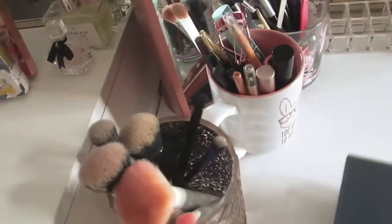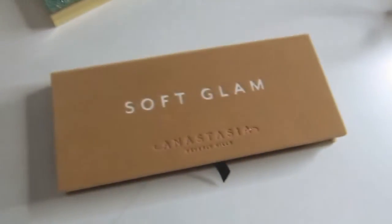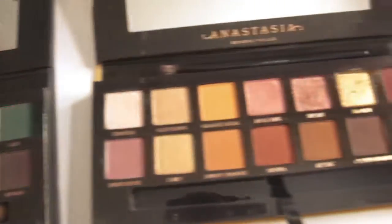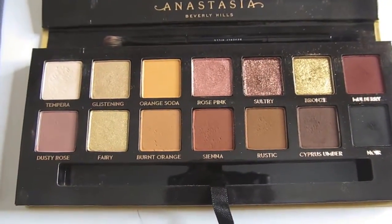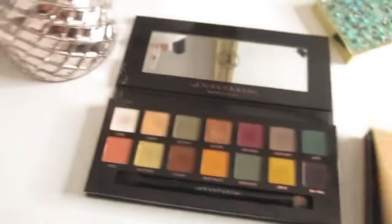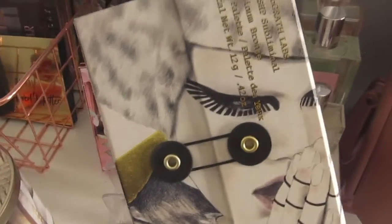And then I have the Anastasia Beverly Hills. I have Subculture. And I have Soft Glam. A lot of people don't care for Subculture. I like it. I definitely like it. It has a lot of mattes of different colors in it, and that's what I like about it. And then the Soft Glam palette's just absolutely gorgeous. Perfect neutral shades for everyday looks. Love these palettes.